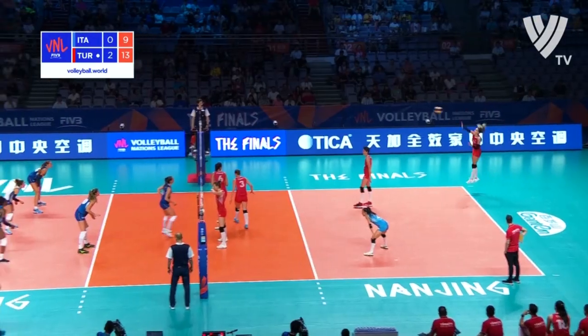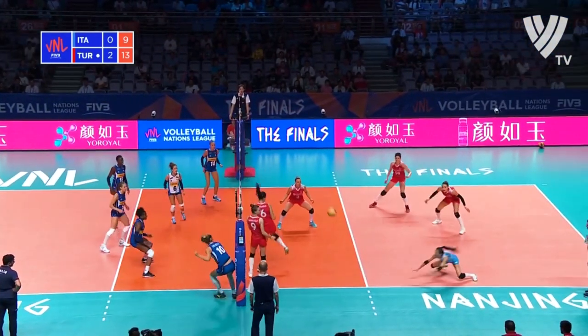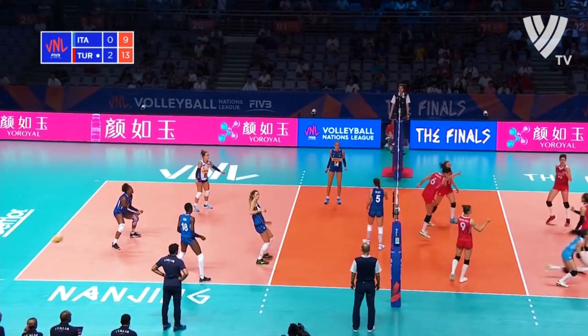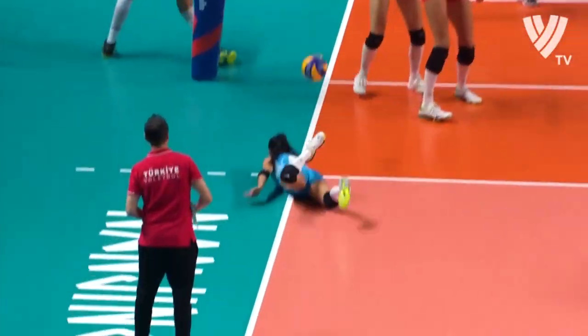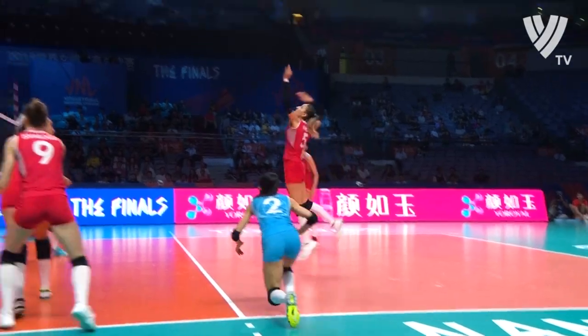Working on Silla. This time hits DiGennaro. And that's a good pickup from Akoz. Oh, wonderful. Super hit from the back line. But it was... Turkey's just playing every facet of the game better.